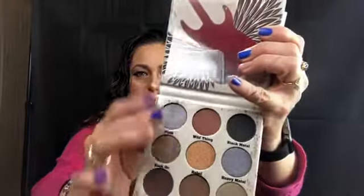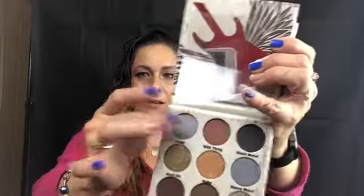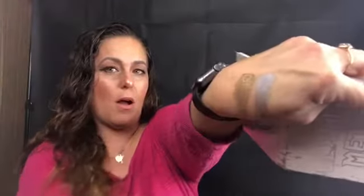Let's swatch a couple. I am excited. Never tried this brand. Oh my gosh, it's beautiful. Wow, I am gonna get some use out of this. These are my colors, boy. The blues, the greens. Oh yeah, that was so nice. So this retails for $25.